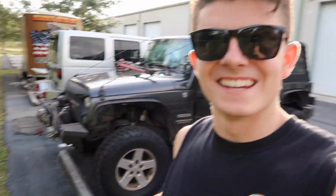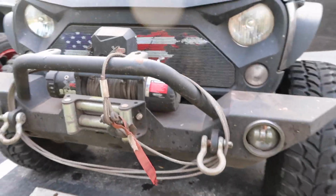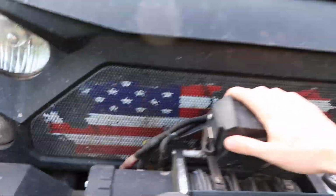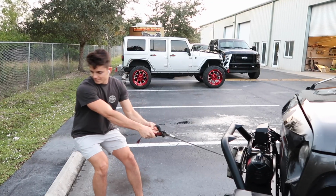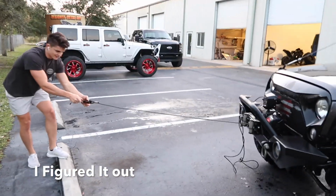Look at this! Guys, it's the next day. I got the Jeep out here. I'm gonna go over a little bit on how rough this thing actually is. So check this out. We're gonna start from the front to the back. So the front, I tried pulling this winch out, just messing around, seeing if I could pull this stump out, but I don't have the controller for this winch. So I need to order a little controller so I can reel it back in, but it's permanently stuck out right now until I figure that out. That puppy takes some force to pull it out, dude.